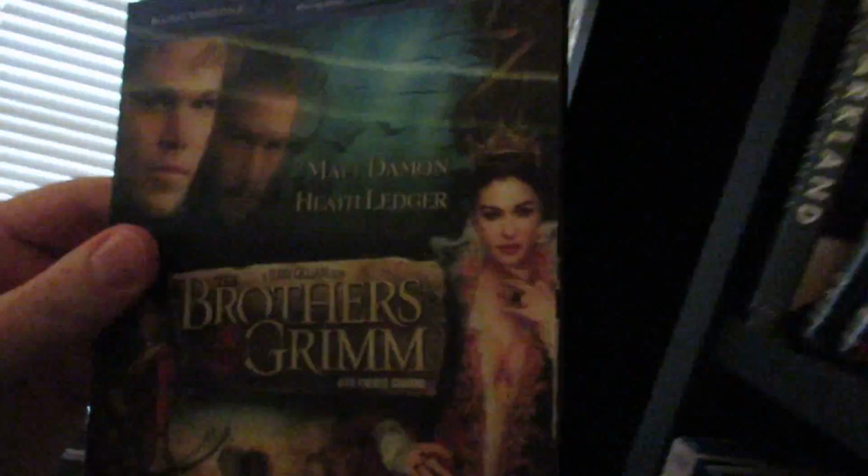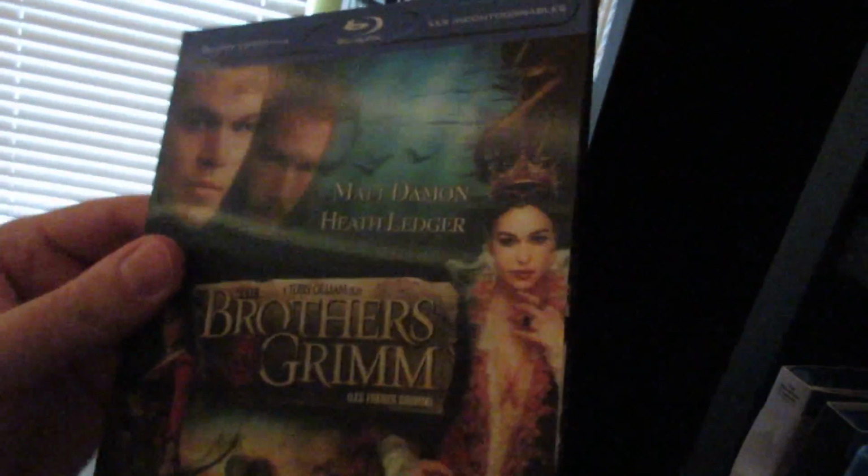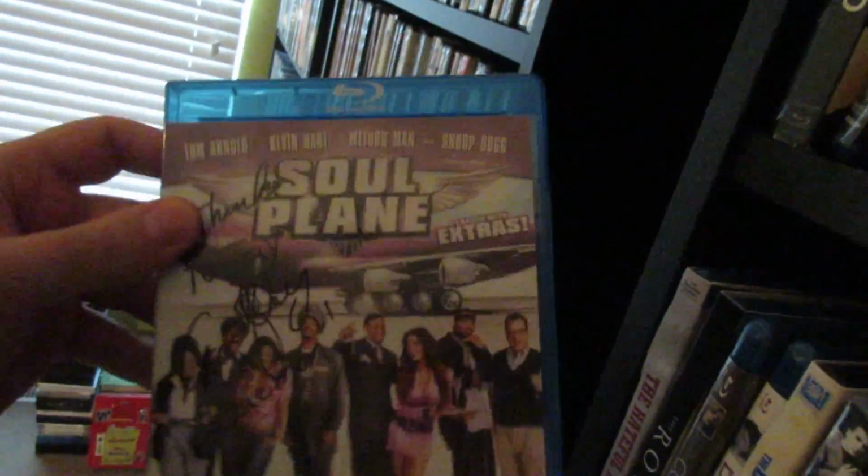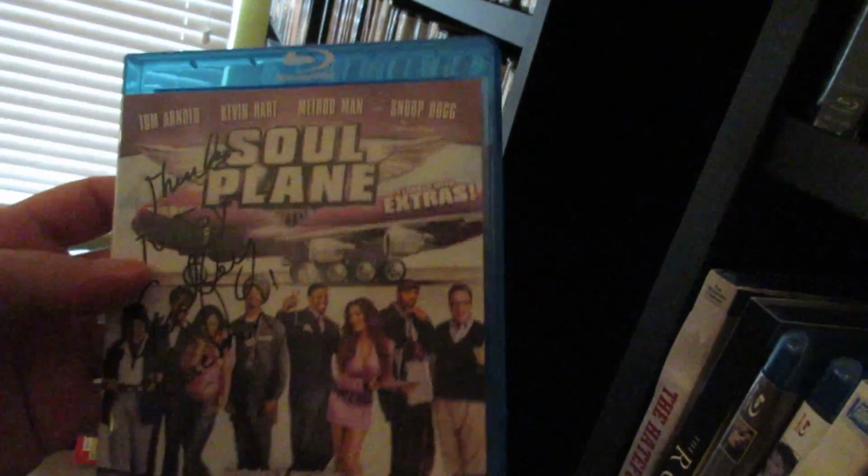The Brothers Grimm, another Canadian lenticular slipcover, which was another one that was hard to find. Some good depth in this one as well for the slipcover. And next up is Soul Plane, which is super cheesy. You can call it a guilty pleasure movie, but I enjoy this one actually.